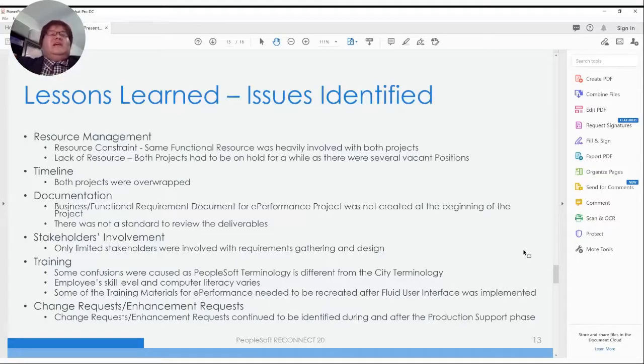And another point was training. There was confusion caused because PeopleSoft has certain terminology, and the City of Raleigh has its own terminology. For example, in the city, we call supervisors and managers different things, right? But in PeopleSoft, it's always manager self-service. So some people get confused: oh, I'm not the manager, I'm just a supervisor, why is it called manager self-service?